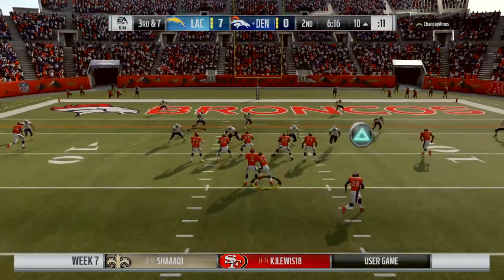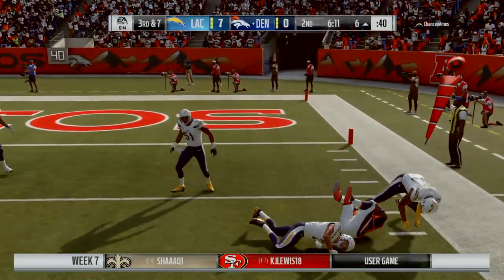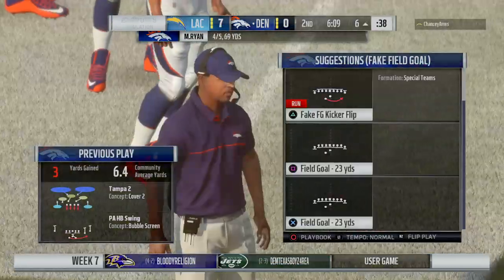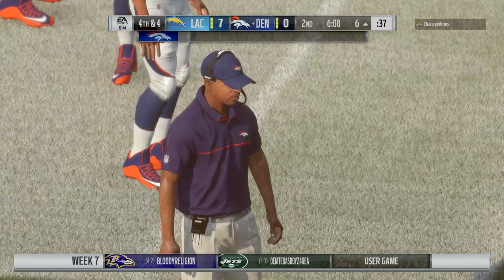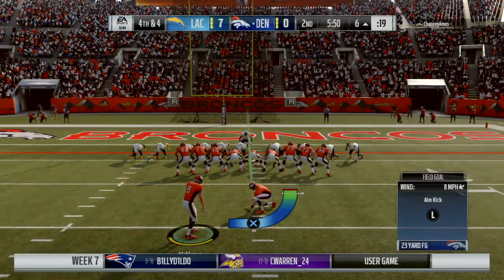He's a big man. On 3rd down, Ryan out to the flat. That's complete to his running back. And he's going to be brought down just shy of the 5 at the 6. Give him 3 on the play, and it'll be 4th down.